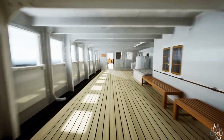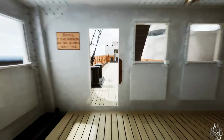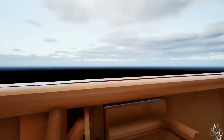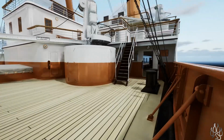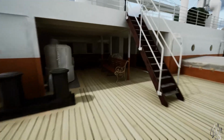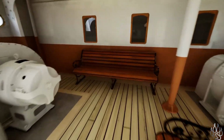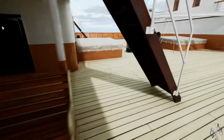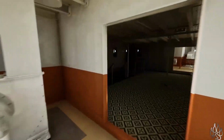So let's go outside and take a peek. I wish the graphics were cooperating because I'd love to be able to just look out at the ocean. Wow. Okay. Man, they have added so much stuff to look at. This is what's crazy. It's all been loaded as one level.